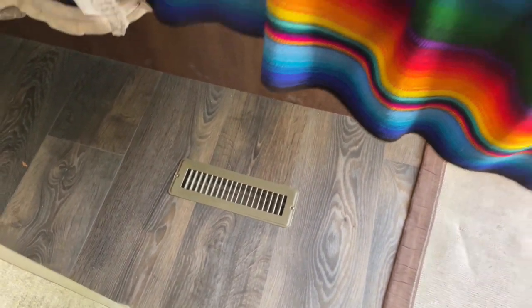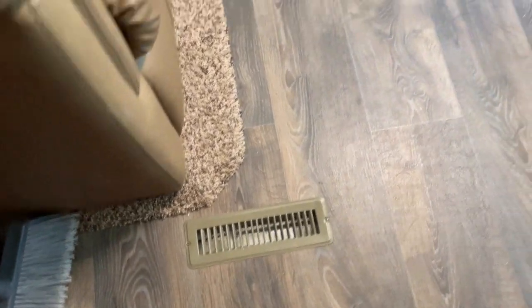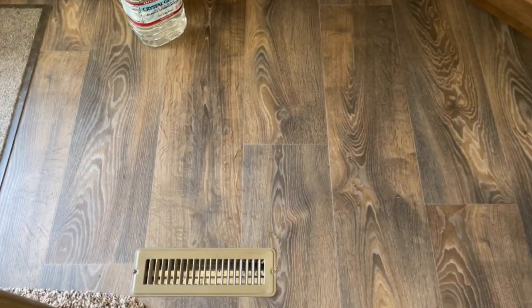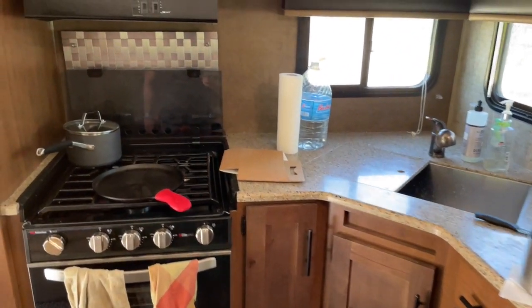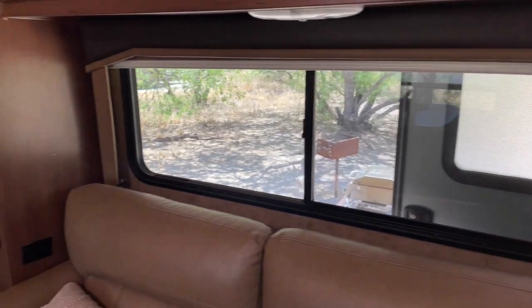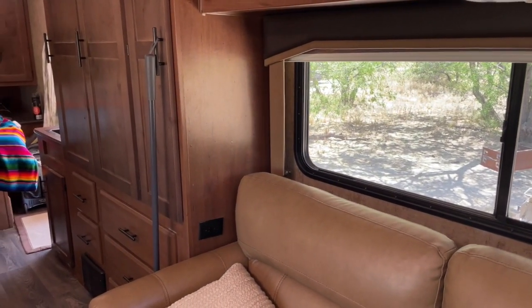You can see there's heating ducts in the floor, which is probably a bummer to try to keep clean. However, the purpose of these is to not only heat the trailer, but to keep the basement heated as well. And by basement, I mean the underside of this trailer, which has all our plumbing, holding tanks, so that we can use it in the shoulder seasons, 4 seasons.